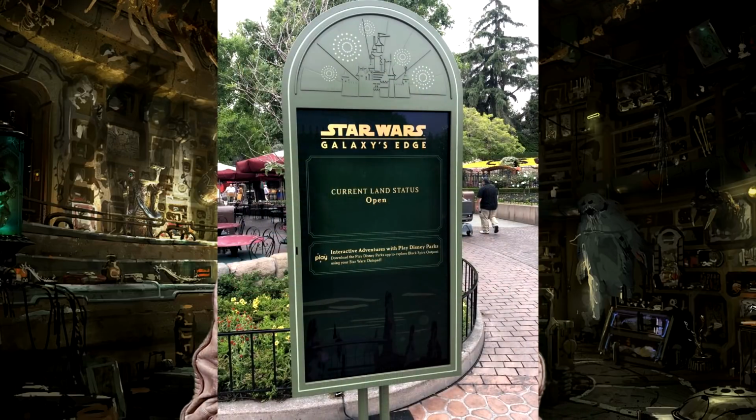So what Disney is going to be doing to control the crowds a lot easier is that at any given time, if the land doesn't feel too crowded, they have a status called open, meaning that you can go ahead and walk right into Galaxy's Edge. However, at any point where they feel it's getting way too crowded in there, they're going to be utilizing a boarding pass system, which by then you will need to acquire one.